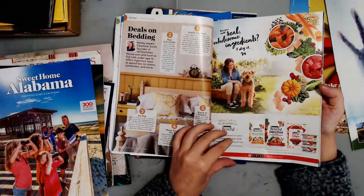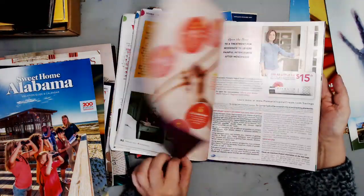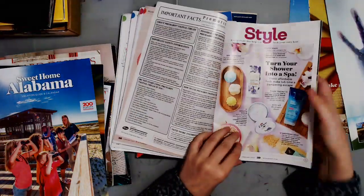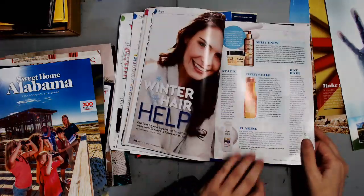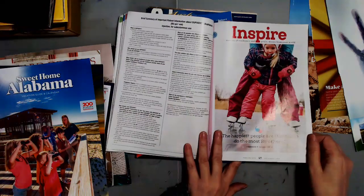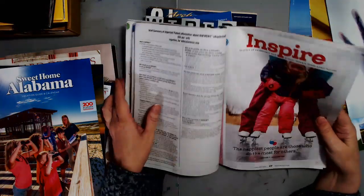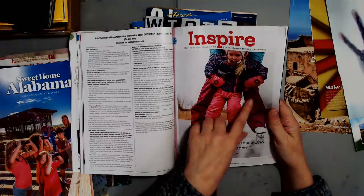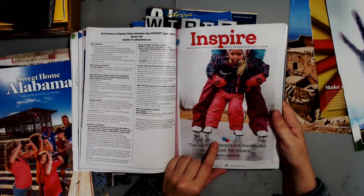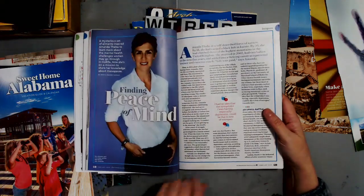Another dog. Let's get to... See, I didn't look at these magazines ahead of time. I am looking for... Here's the article. Inspire. So here's this girl with ice skates. That is a cool image. It's different. It's unique.